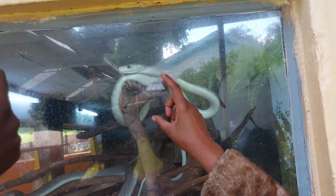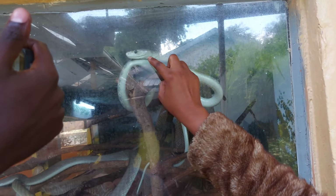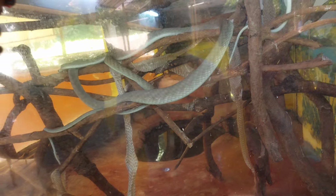Black mamba, smiley mouth, coffin shaped head. See the beginning of the mouth. Then you see the color standing black and going inside. Now when they open the mouth, inside the mouth is very black. Outside is not black. If it's stretched, it's more than 2 meters plus. And the adults can grow 3 meters, 4.1 the longest.